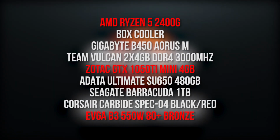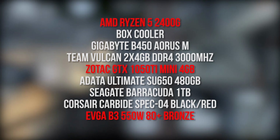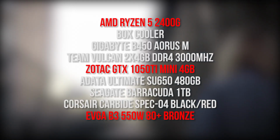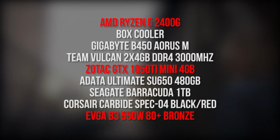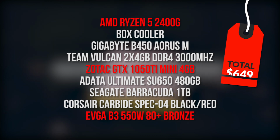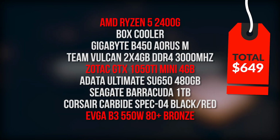Alternative to previous build, but with some changes, you can get Ryzen 5 2400G with box cooler, same RAM and motherboard choice, but for the GPU we have Zotac GTX 1050 Ti Mini. Storage options remain the same with the case, but this time it is powered by EVGA B3 550W 80 plus bronze power supply. And this build will cost you around $649.